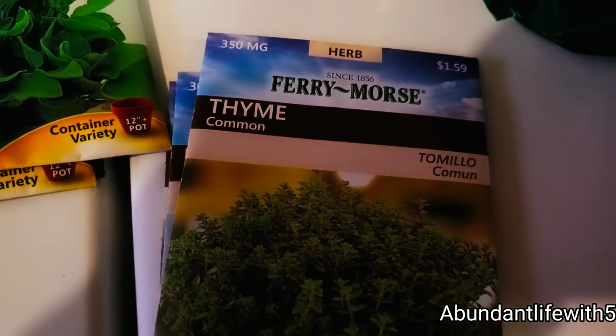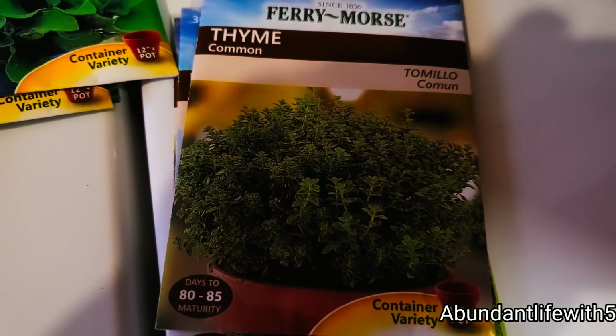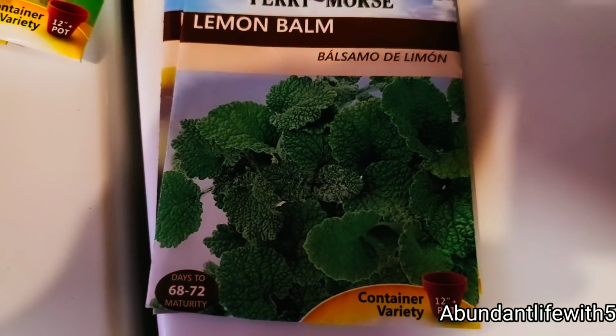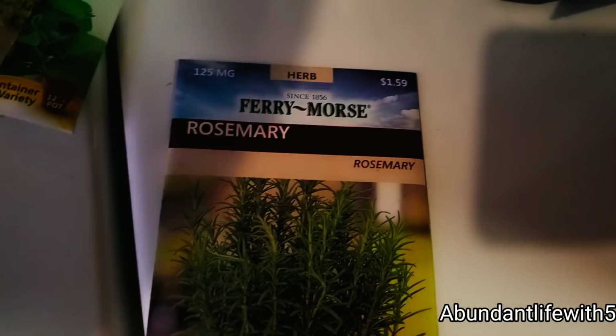And we also picked up some thyme. This takes a very long time to germinate also, guys. 80 to 85 days for it to reach maturity, and it can fill up to 12 pots. So we also got some lemon balm. Everybody talks about this. I was very excited to pick this up. It takes 68 to 72 days to mature, and very excited about that.